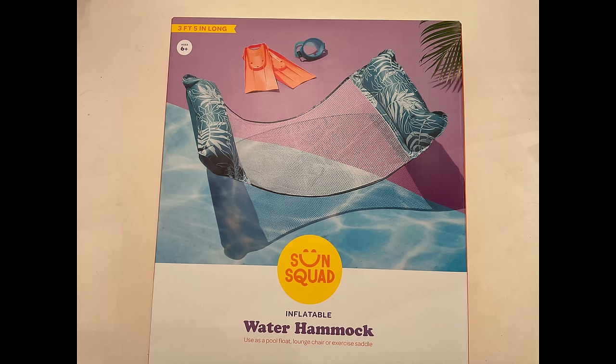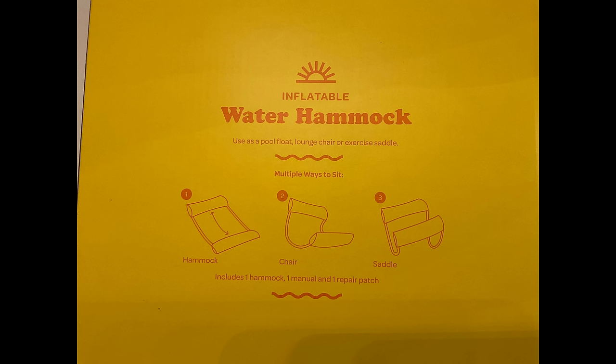I'm going to show you a picture of it right here. So you see it has those two blow up sides, and then it has almost like a hammock. And now if you look at the back of the package, you'll see the three different ways that they say you can use it. And I picture myself floating around in the water with that, and perhaps enjoying that. So I would have space to put that.